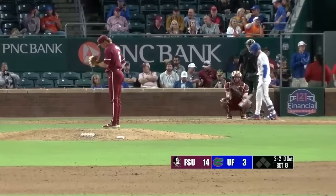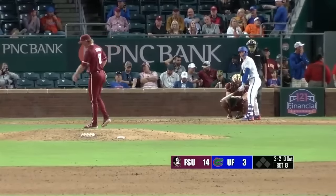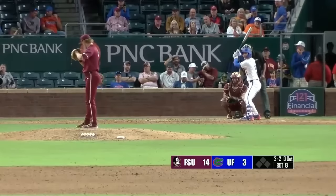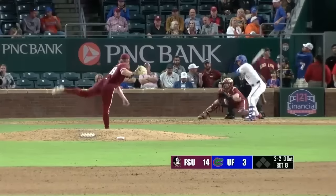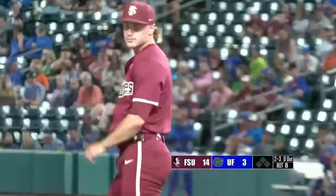But then the Gators really rebounded nicely. They got eight hits on Saturday, and a lot of those came late. Florida had four hits through seven innings Saturday and then came all the way back and got the 13-in run ruling LSU. There's a swing and a miss. Good fastball tailing away, and Russell is retired.